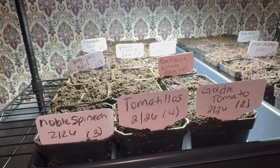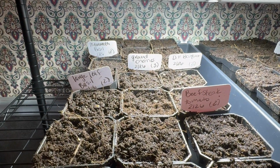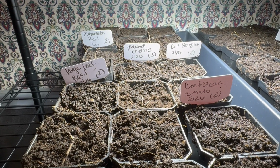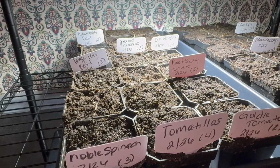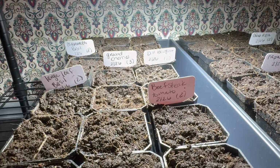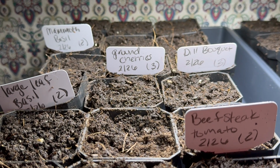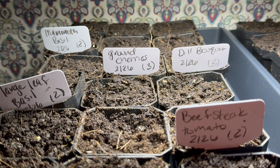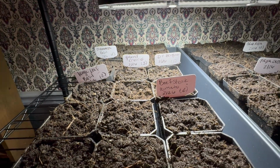So I ended up planting 3 noble spinach. I did 4 tomatillos. I did 2 large leaf basils, 2 mammoth basils. I went ahead and did 3 ground cherries and 3 dill. I don't know if either of those 2 are going to come up, but we'll try. I did 2 beefsteak tomatoes. I did 2 of the gold tomatoes. And that's what's in this tray right here.